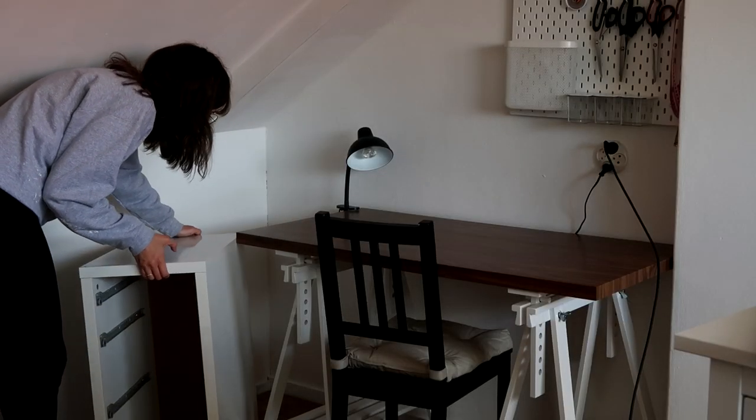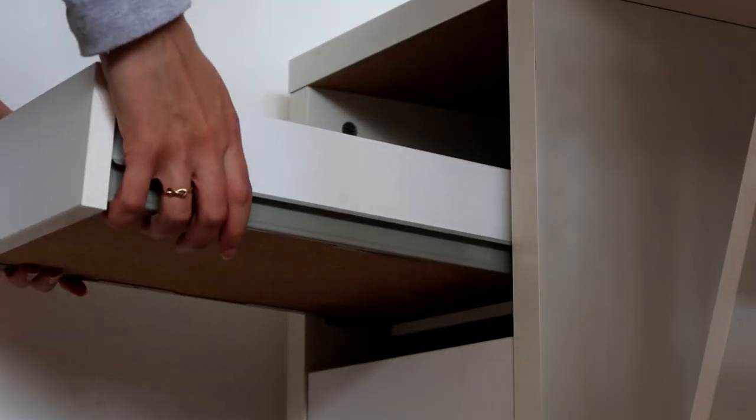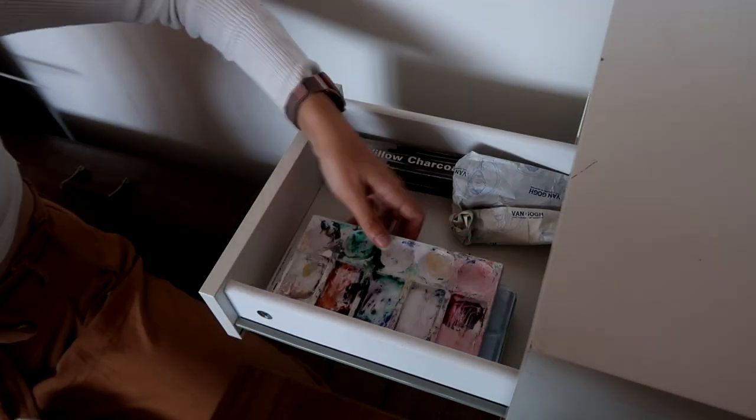So the pegboard is also from IKEA. Everything actually is from IKEA. Now, since I also plan to use this room as an art studio, I have a set of drawers right next to my desk, which is also an old piece of furniture that I've had since I moved out. And in there, I have all of my art supplies now, so that they are within reach, and hopefully this will motivate me to draw and paint a little bit more.